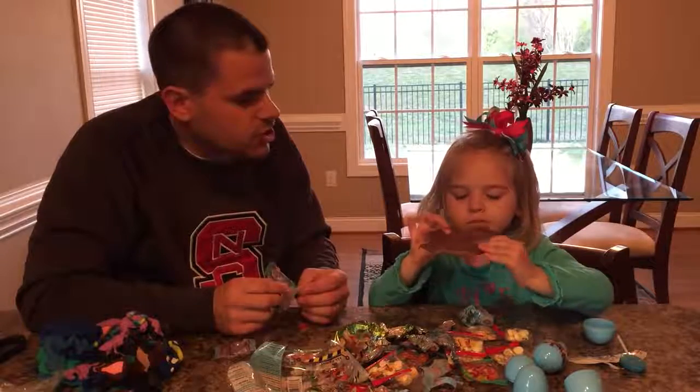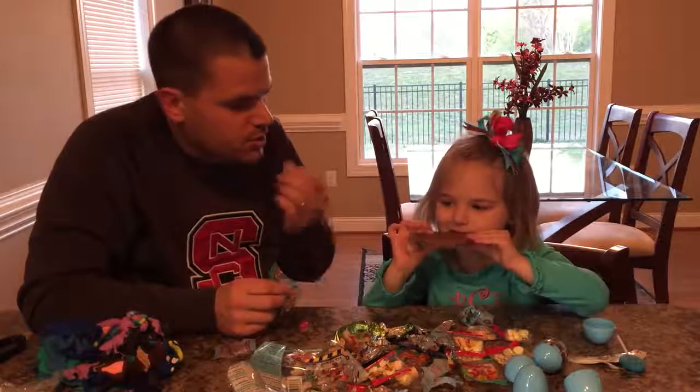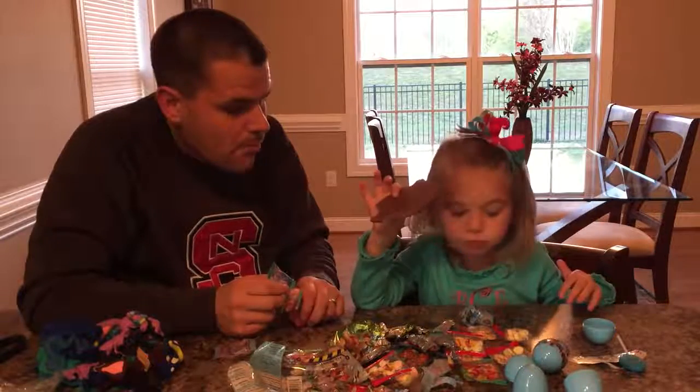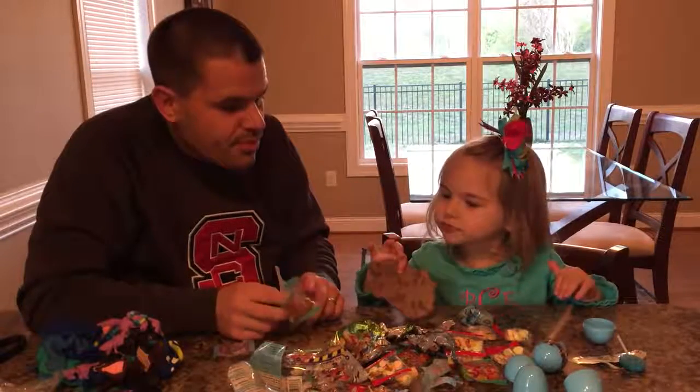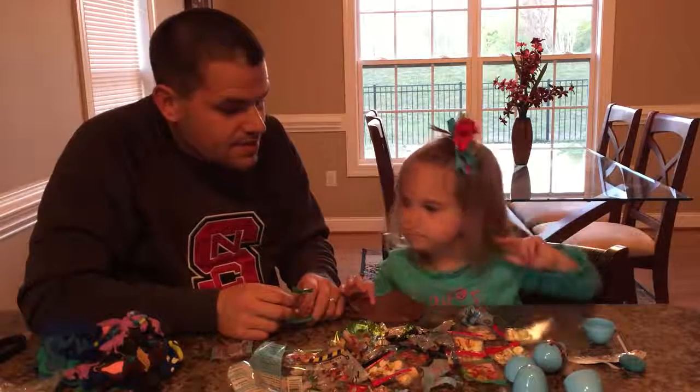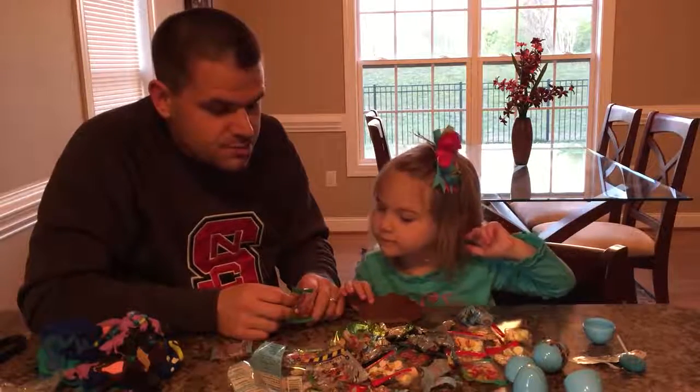So what did you think of the Chase Play-Doh surprise egg? Was it pretty cool? We didn't know what it had inside. It had lots and lots of Paw Patrol goodies.